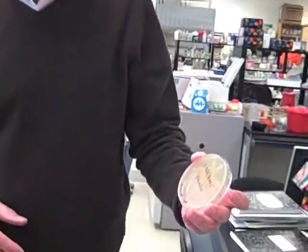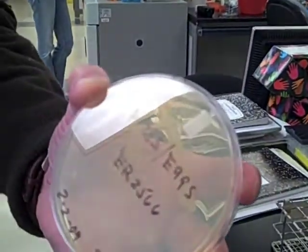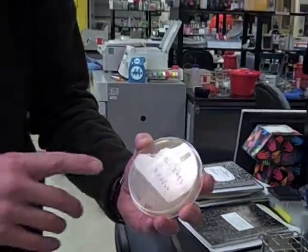And we actually plate it out here on an agar plate. And within that bacteria has a human gene called Lacritin. We can grow the bacteria up and then purify the protein out of the bacteria. The purified protein then can be analyzed for its various properties.